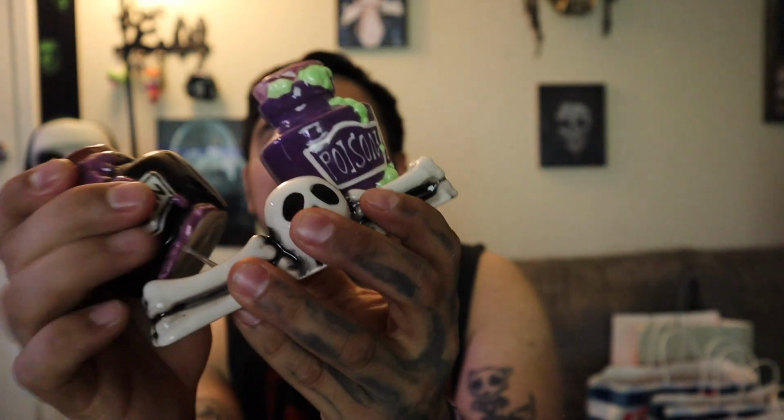I have to take that glue off of it, but yeah, you're like, give me some of this. I just poisoned your ass. So I had to get that, you guys. It's so unique. I've never seen a salt and pepper shaker like that, and the fact that it has its little holder for him.